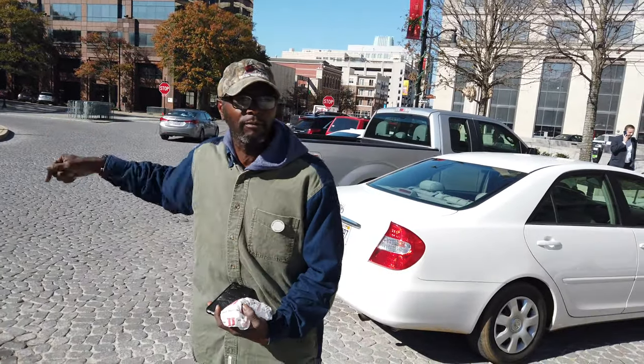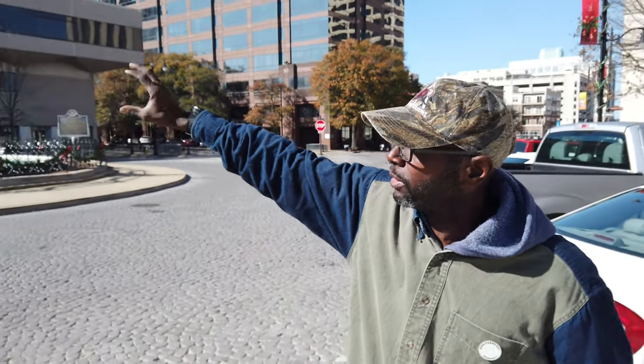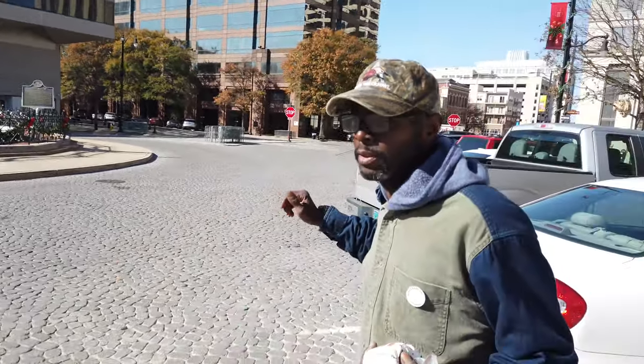The original building that was there was the Colonial Hotel. The Colonial Hotel was used as a temporary Confederate White House for Jefferson Davis. They used to hold slaves in the basement part of the Colonial Hotel. And this building over here, when it was originally built on the other side of the county, was the slave market. And they used to hold slaves in the basement part of that building.